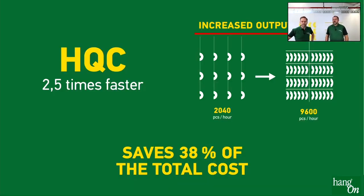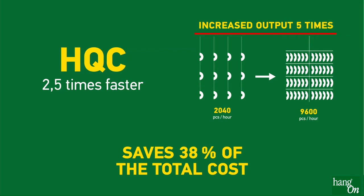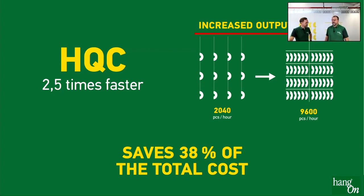So to summarize, the HQC is 2.5 times faster. It goes quicker to hang on it. We increased the output 5 times, from 2,040 to 9,600 pieces per hour, and we save 38% of the total cost. Yeah, and that brings us into our new calculation model.